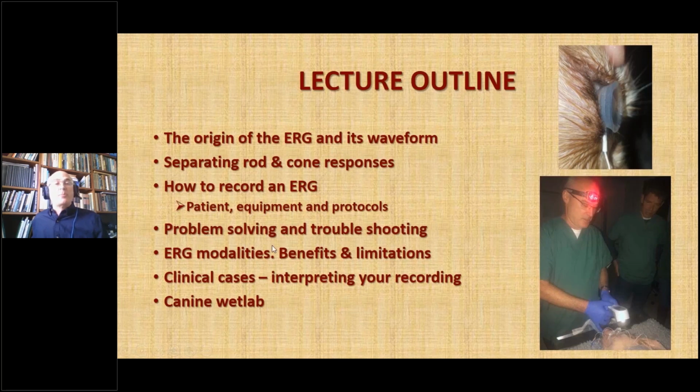We'll talk about problem solving and troubleshooting, mainly how to overcome noise and other troubles. We'll discuss other ERG modalities, the benefits and limitations of each one. Obviously, we'll discuss clinical cases, and in both courses, we'll conclude with a wet lab on dogs.